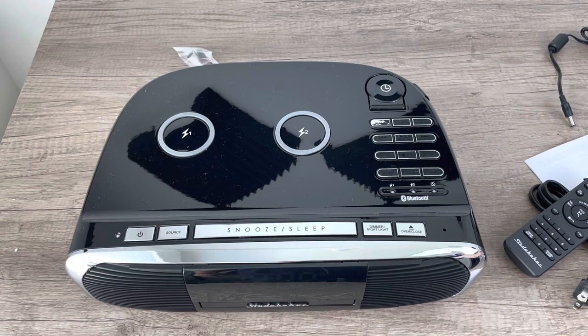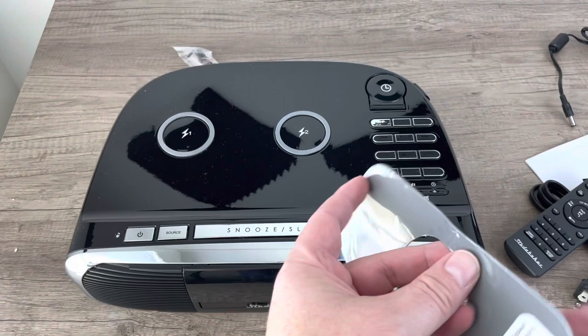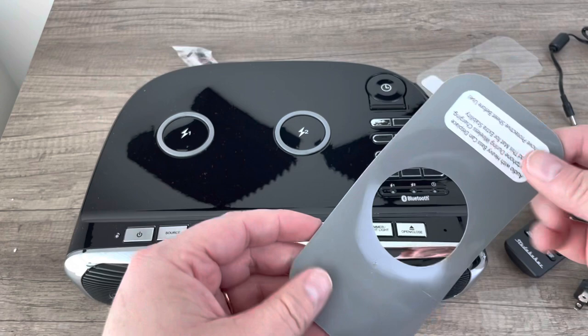And there's these little rubber rings here to keep the phone stable when you place it on there. But I also noticed these in the package: "Audio with heavy bass can displace smartphone during wireless charging. Add this mat for extra stability." Can this alarm clock really play so much bass that I need a stabilizer? And is this like adhesive or what is this?